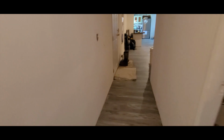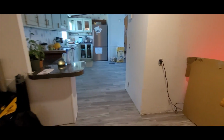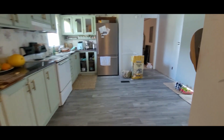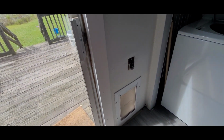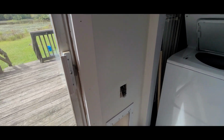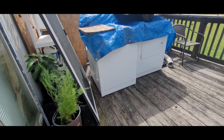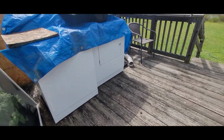Outside, we haven't done anything outside. There's nothing to see much outside. If you've seen my land video, that's pretty much what it still looks like. But I can show you here. Also, the cat door, or the doggy door, my cat is an indoor-outdoor cat, so she goes potty and stuff outside, which is a blessing. So I don't need to have any stinky litter box for her.